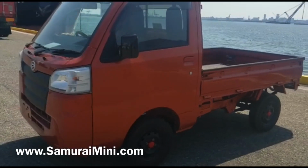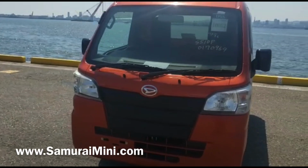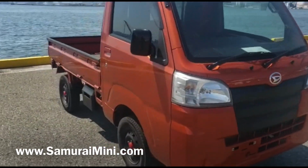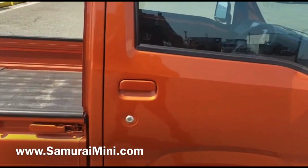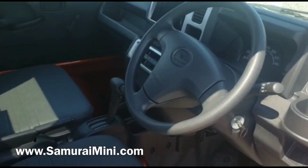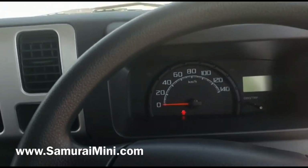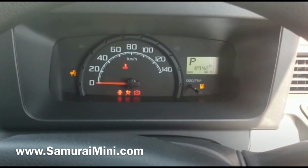I should say that this is a 2017 year vehicle, 660cc. It's an automatic 2 or 4-wheel drive. This is being sold in the United States for off-road use only. This is only designed to be used off the road, on hunting, on the property, on the farm, vineyard, golf course, wherever you want to use this, but it's not for road use. That's what the vehicles are being sold for.